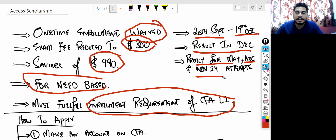So for those, the answer is: for those who have applied for the scholarship, if, unfortunately, you are rejected, you will be provided a small window of 1 or 2 weeks in which you can register for the May exam, paying the early registration fee. This is only for those who have applied for the Access Scholarship. If after failing to get the scholarship you still want to register for the exam, you will get the early registration window in 1 to 2 weeks' time only.